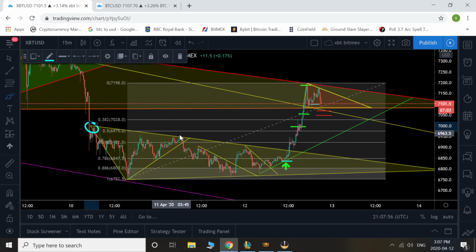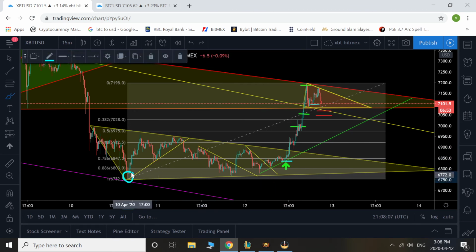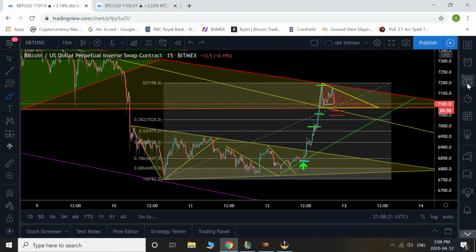We had our 1 touch, 2, 3, 4, and even 5 right here. To me, that was a confirmed pattern. On the bottom we had 1 touch point, 2 touch points, and this one was pretty darn close. If we had our bottom trend line going up to the bodies of the candles, we probably would have hit it a third time. So I don't know, it was very close. I was willing to play it.